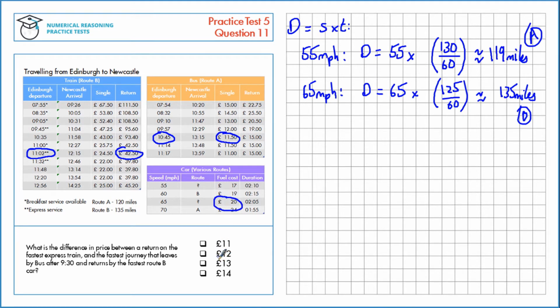Now let's find the difference between the price of the train journey and the combined price of that bus and car journey. So the train journey, we know, costs £42.50. I'm going to have to take away the combined price of these two, which is £20 plus £11.50, which gives us £11 exactly.